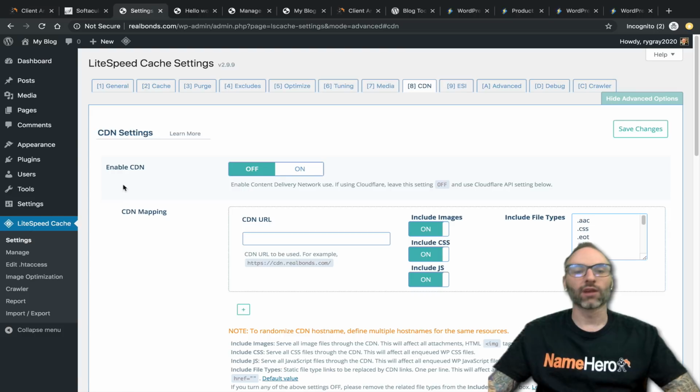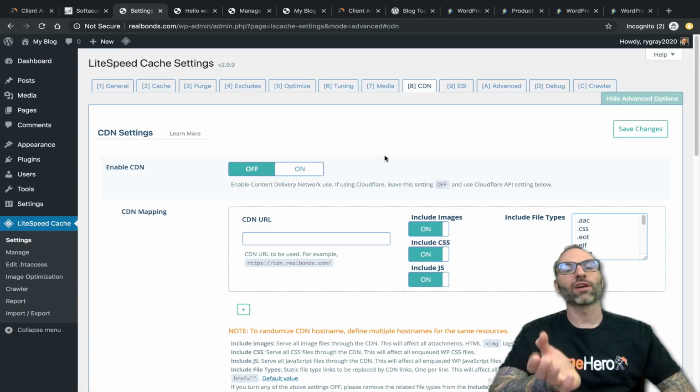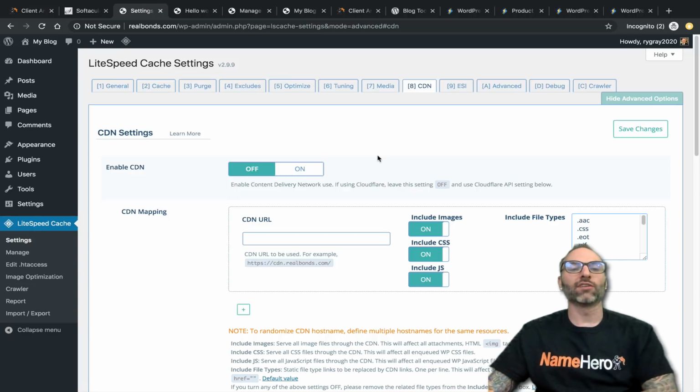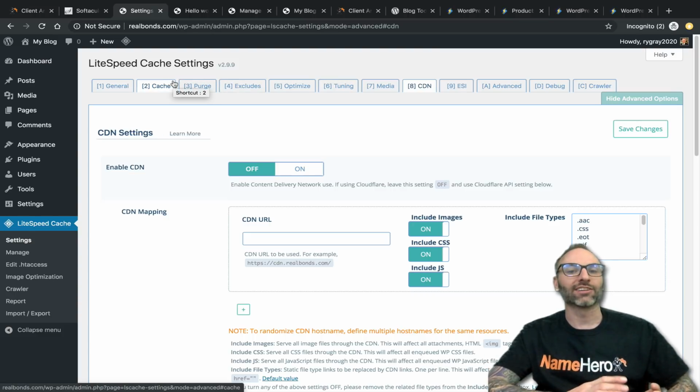Content delivery network. So I did mention Cloudflare. Now you can still use Cloudflare. Cloudflare is still beneficial because Cloudflare is more than just caching. Cloudflare also has their content delivery network, which is fantastic. So if you want to use Cloudflare, do it. But if you're using LiteSpeed caching, disable the Cloudflare caching, so you're not doing both.